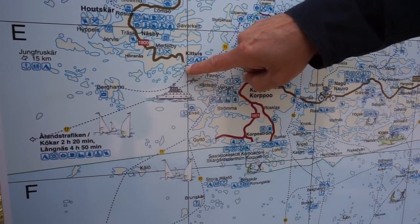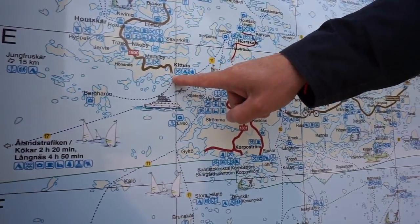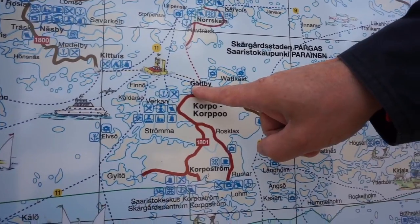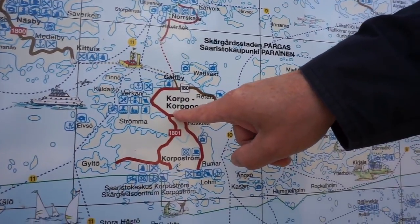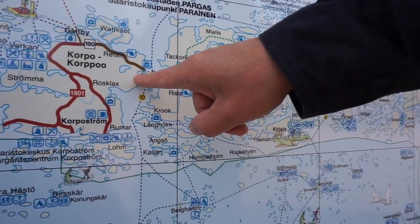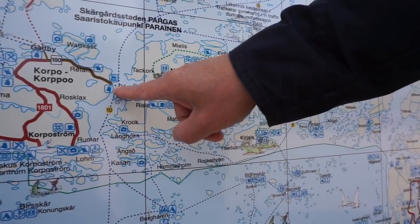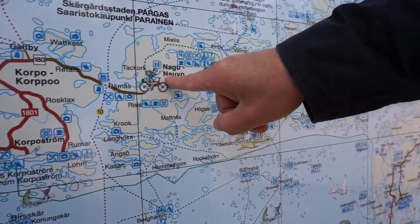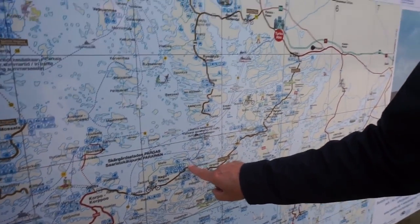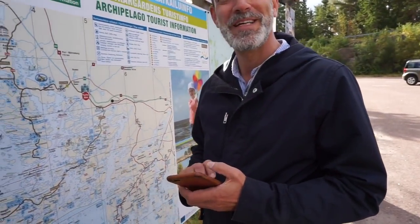This is the island of Houtskari. In Kittuis we take another ferry, ferry number 6, which will take us to Kalkby on the island of Korpo. There we take the car again and drive to Retais. And from Retais we take the ferry to Pernes, which is on the island of Nauvo. And from there we drive to our next accommodation on Nauvo. So 7 ferries.